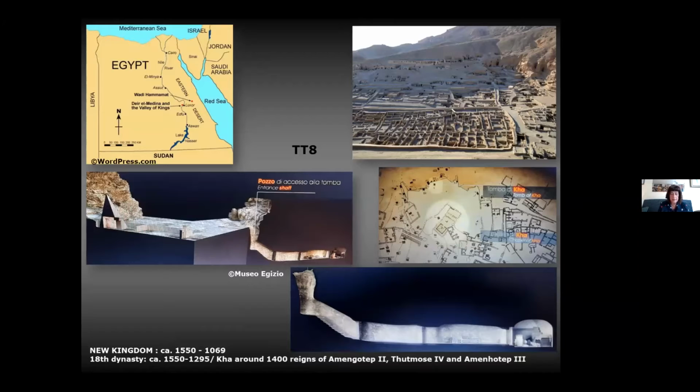We must go back to 1906 in the village of Deir el-Medina in front of the current city of Luxor. On February 15, the Italian archaeological mission, led by the director of Museo Egizio, Ernesto Schiaparelli, discovered the shaft of a tomb which had been sealed by a landslide. The shaft led down to one of the great archaeological discoveries in Egypt, the intact burial of two upper-class individuals, the director of works, Kha, and his wife Merit, who lived during the XVIII dynasty. So around 1400 BC, during the reigns of Amenhotep II, Thutmose IV, and Amenhotep III.